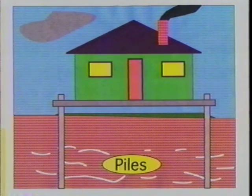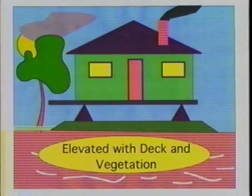Some piles have fins or helixes below grade, which help provide support, and some have thermal probes associated with them for extra cooling. Now let's look at several ways to stabilize the site.